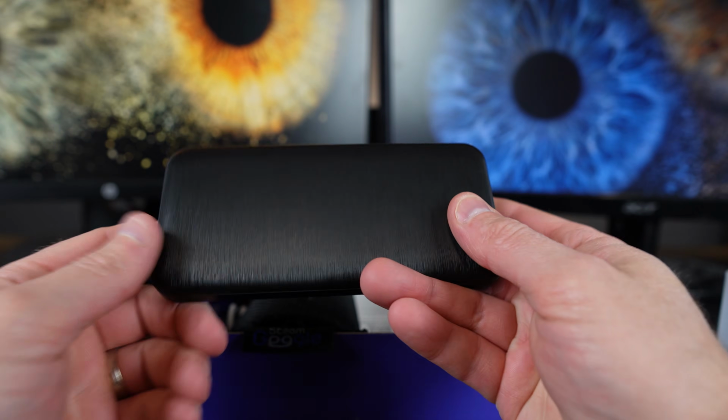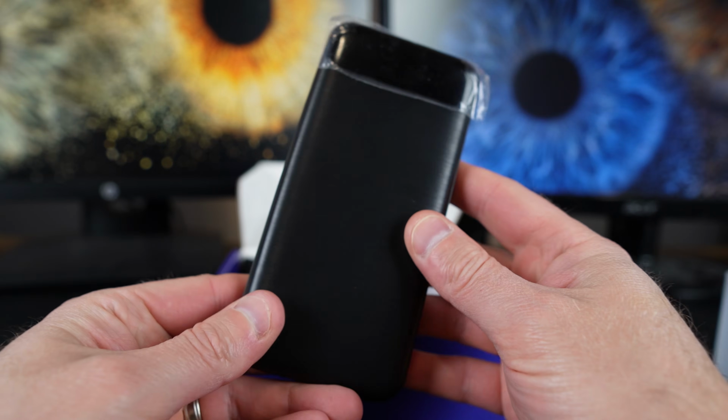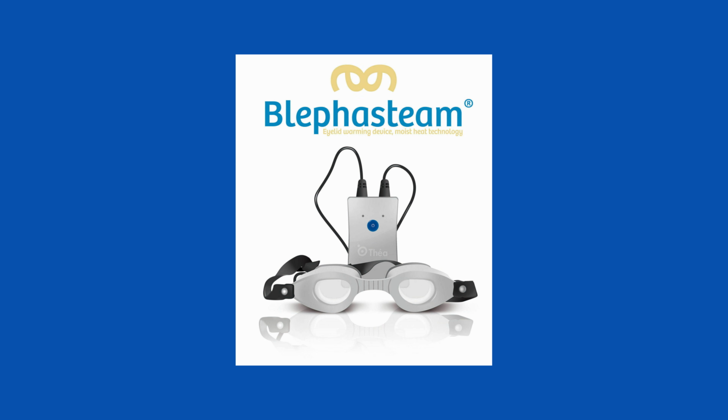Now, you do get a USB-C power bank with that, which is nice, but probably the closest comparable device to this one is called Blephasteam. And I actually haven't tried Blephasteam, but I've been wanting to, but the price on that one gets over $400, $420, it kind of ranges sometimes. But yeah, this is more than half the price of that one, and I think this is probably the closest comparable one to that one.